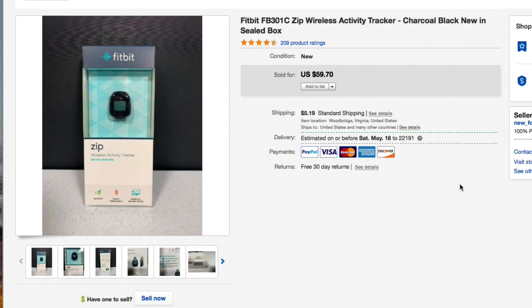Fitbit. This is another super quick flip. My wife found this in bags just 2 weeks ago. I paid just like $2 or $3 for the whole bag of stuff. And she spotted this from a mile away. Brand new Fitbit Zip wireless activity tracker.